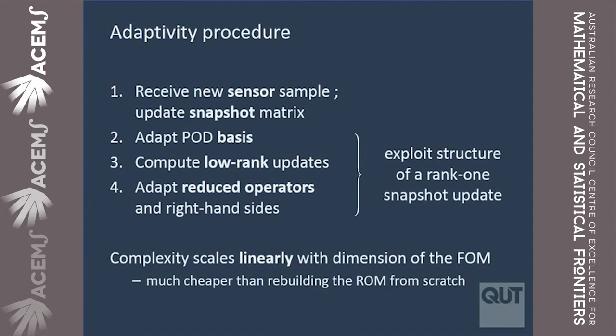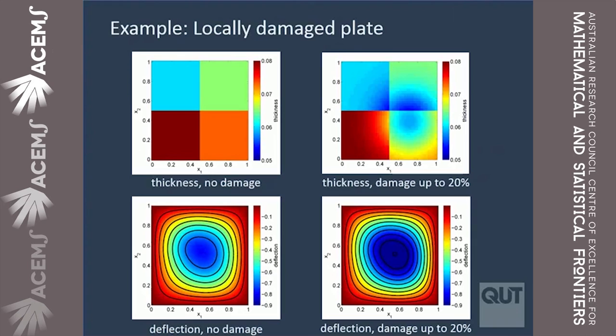Okay, so one quick example to show you how that method works. We're just going to look at a plate. This would be something that maybe represents a section on the wing. And here are the nominal conditions. In this plate, there are four different thickness regions, the different colors. And there's the corresponding deflection field for the undamaged case. Over here is an example where we've put some damage on the plate, damage up to 20%. The damage here is just represented by changing the structural properties of the plate. And here you can see the corresponding deflection field.